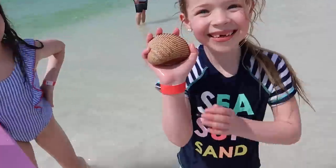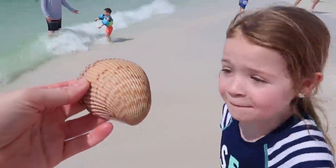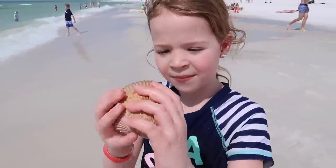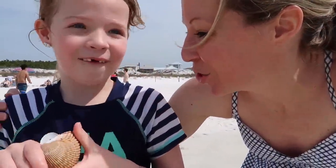You go, girly. Did you find this in the ocean? Yeah, me and Daddy found it and Colin were like, whoa, you never find shells that big in the ocean. No. Normally you find like a part of a shell or a teeny tiny one, but a shell this big, that's a good find. We don't want to forget this. No. Good one.